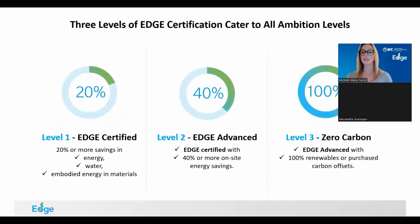Once a project is entered into the software, a designer can easily see what it will take to get EDGE certified or go for higher levels of ambition. An EDGE Advanced Asset Rating indicates a step up from the 20% to the 40% energy efficiency and qualifies a building to apply for EDGE Zero Carbon rating once the building is in use.